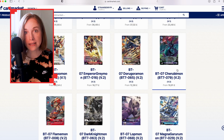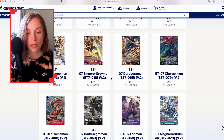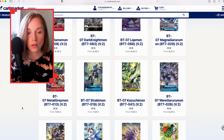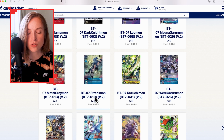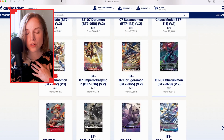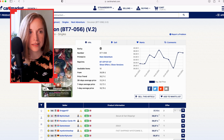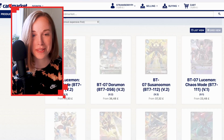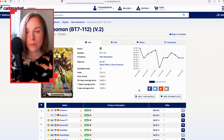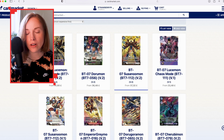If these other sets are any indication, I feel like when these come out of the meta, this is just gonna drop. So I feel like this probably can go down more. I mean, this is such a good looking card and that's only £7.55. Even the Strabimon. So I feel like some of these more expensive cards will go down a little bit, maybe. If we have a look, oh, it's gone up again. This is such a weird card, such a silly card with such a silly history. I do need this one, but I think I may wait a little bit to see if it drops. Oh, it may drop to 25 like BT6.